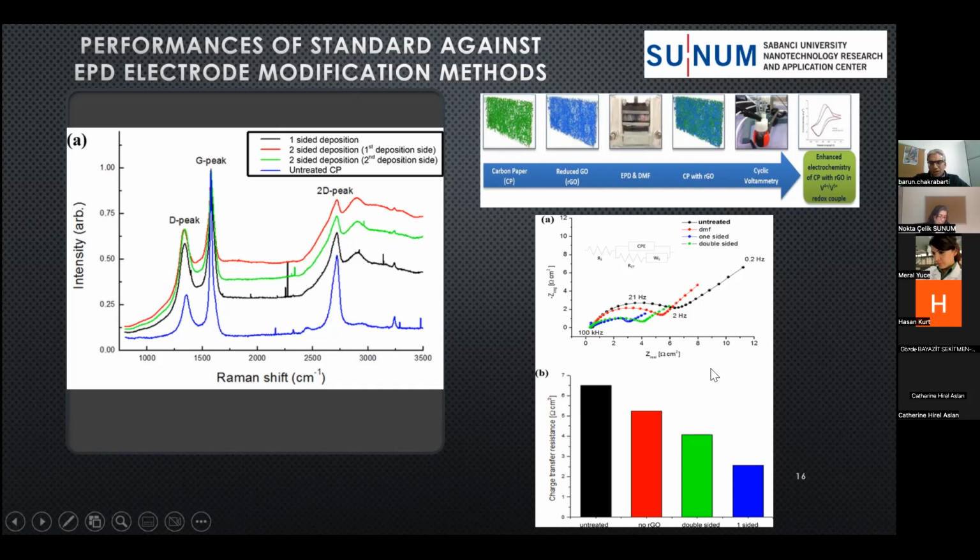So we did impedance analysis, and then we showed that when you deposit reduced graphene oxide on only one side of the carbon paper, you get the lowest charge transfer resistance. So then the question comes, what is this no RGO here?